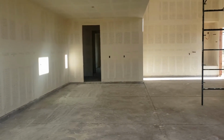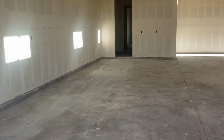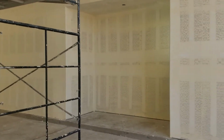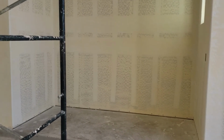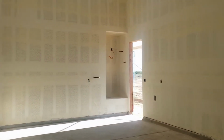So I'm inside the RV garage now. This is the single line two car garage deep. And then this is the RV garage next to it. And then there's a nice space here to put like tools or something. Right there, it's a cutout. I've never seen that in an RV garage before. And the hot water heater goes right there.